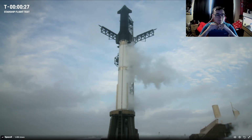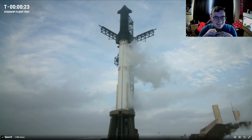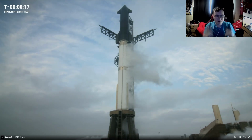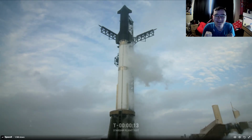Go for launch. 30 seconds. We're go for launch. Flight Director Ty Huntington telling the team we are go for launch. So 20 seconds. Godspeed Booster 10. Godspeed Ship 28. Let's light this candle.